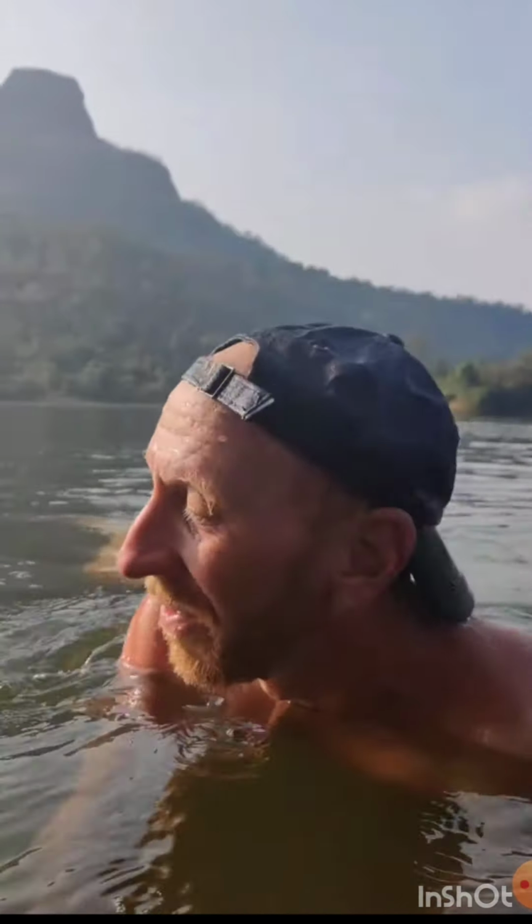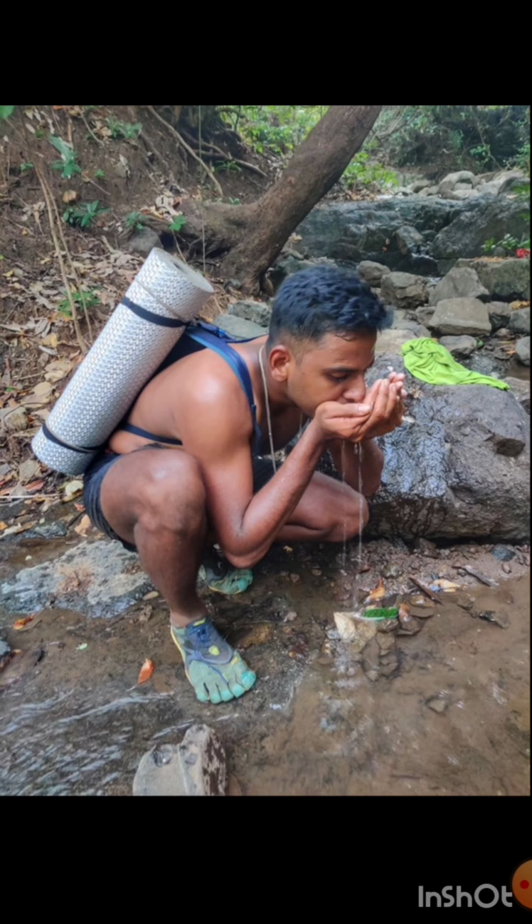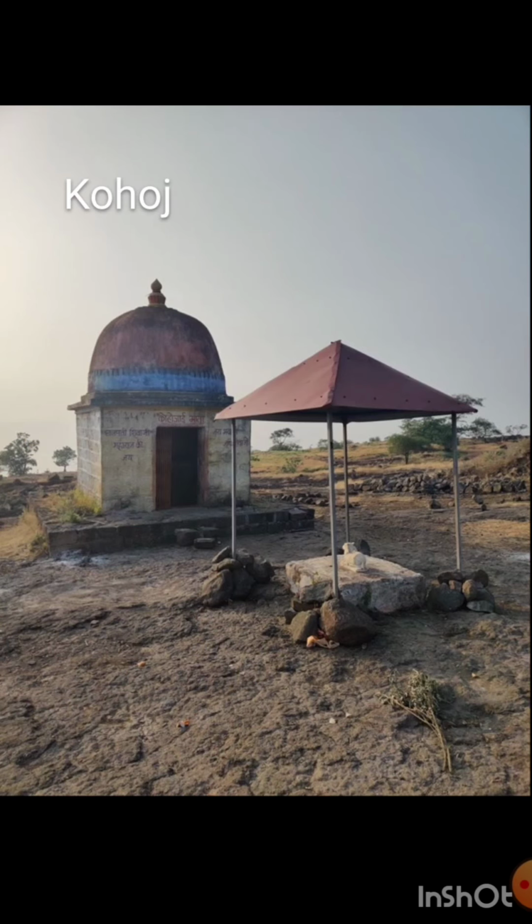That was a refreshing dip at Kohoj Fort. Cool. So then on the way up we still find again some nice mountain streams where we can quench our thirst. Climate is very hot and humid, so we decide to drop some clothes.